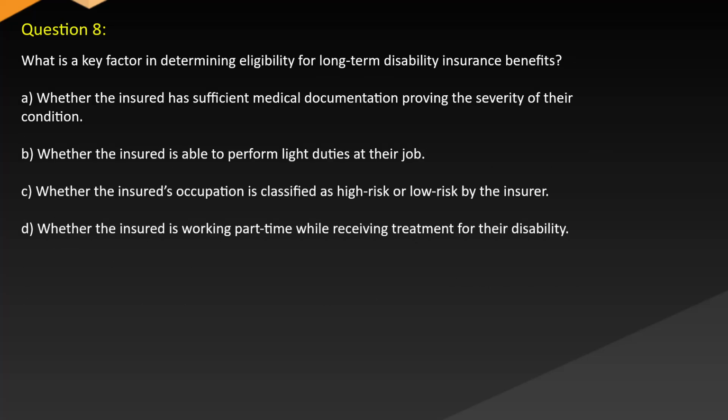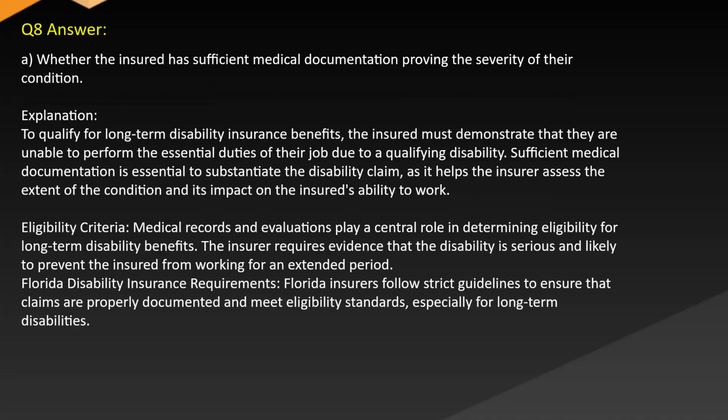Question 8. What is a key factor in determining eligibility for long-term disability insurance benefits? A. Whether the insured has sufficient medical documentation proving the severity of their condition. B. Whether the insured is able to perform light duties at their job. C. Whether the insured's occupation is classified as high risk or low risk by the insurer. D. Whether the insured is working part-time while receiving treatment for their disability. Answer. A. Whether the insured has sufficient medical documentation proving the severity of their condition.